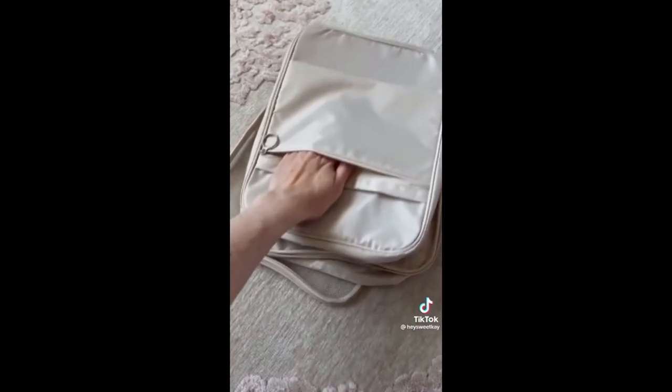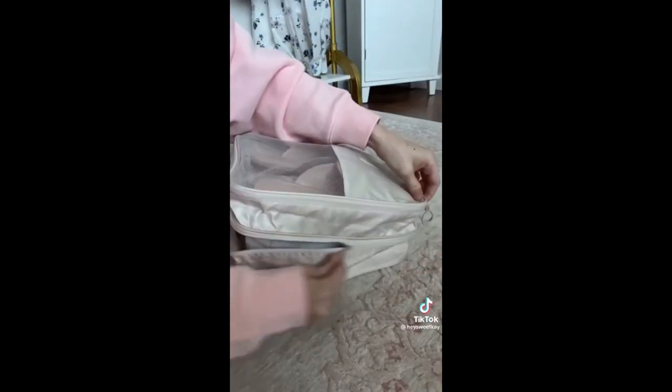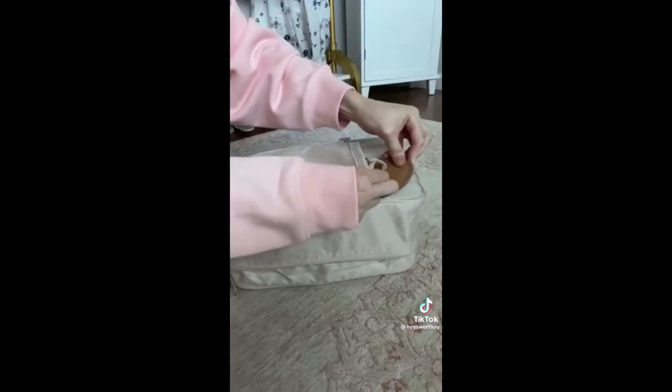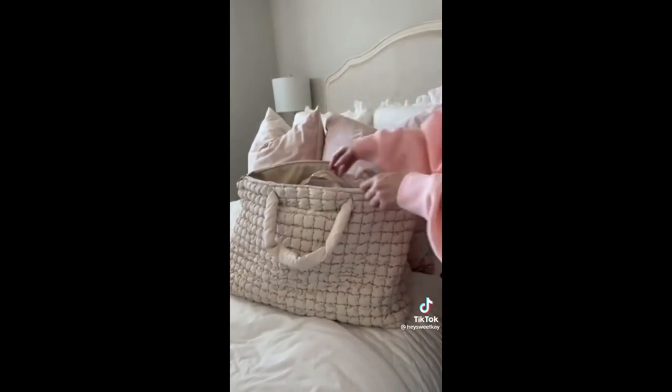Lastly is this packing cube for shoes. Keeps all of your footwear separate so the dirty soles don't soil the rest of what you packed. There are 2 compartments that can hold a few pairs, and the sleeve on the back can slide onto luggage or hold a pair of flip-flops. It's much quicker and easier to pack multiple pairs of shoes in this one cube.